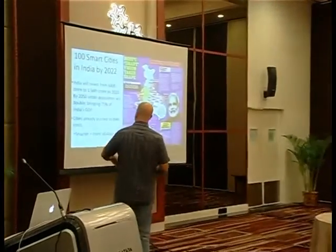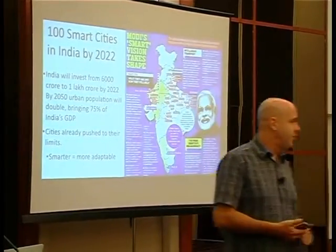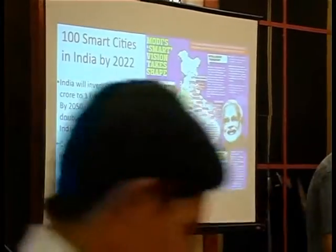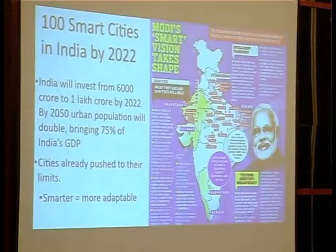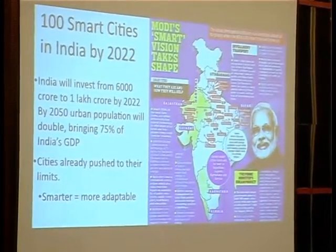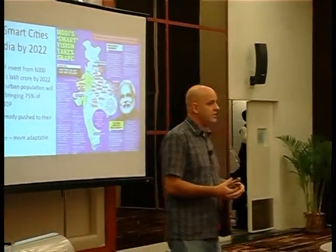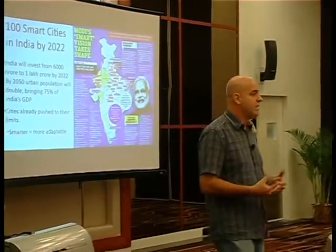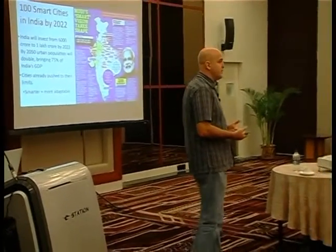Oh, that's missing a bullet point. This is a separate point. By 2050, the urban population of India will double. So the expectation is that just through population growth and migration, India is going to become that much more urban, with 75% of India's GDP coming from urban centers. Those are some pretty big shifts, some pretty significant changes. And cities are already pushed to their limits.